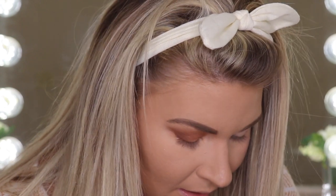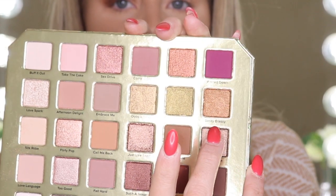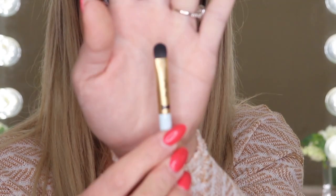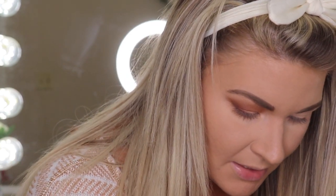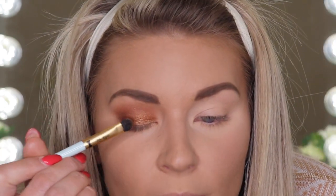So, I'm not sure. I'm going to go into Sassy Brassy, right here. And there is a flat shader brush in the Too Faced brush collection. And I'm just going to go into Sassy Brassy first and put it on dry. Not too promising. It's okay. I think I'm going to wet the brush. Well, once you build it up, it looks pretty nice.